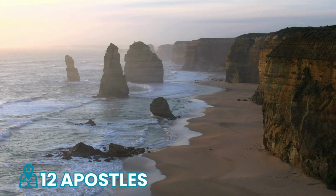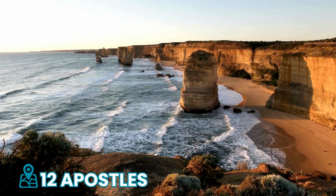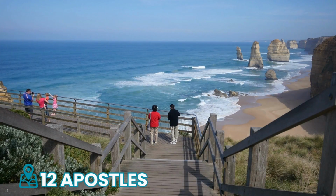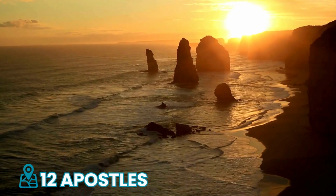Well, definitely not between noon and around 3 p.m., which is when the tour buses from Melbourne arrive and the crowds make it feel like a small festival. One of the best times is early morning, around 7 or 8 a.m. The sun's just rising, bathing the Apostles in a golden glow. Plus, there's a bonus. You'll only share the views with a handful of people, allowing you to enjoy a truly peaceful experience.